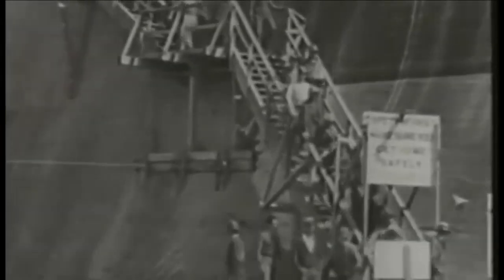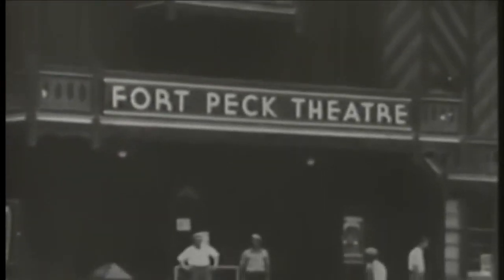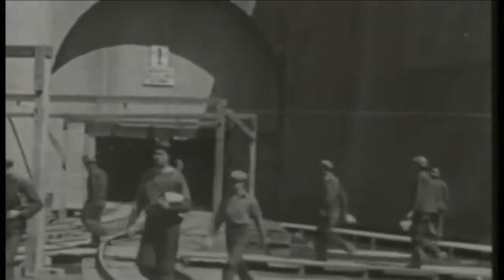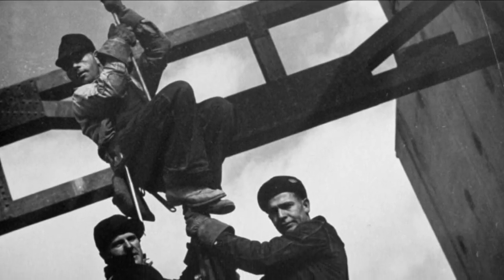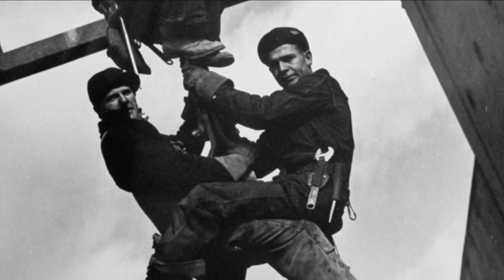A massive project that at its height saw over 10,000 workers, all living in temporary Corps barracks or makeshift boom towns, complete with schools, churches, restaurants, bars, and even a theater. And while people came from all over the country to work here, it was Montanans who had the first crack at jobs. Many of them came from all over Montana.